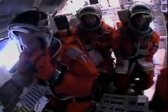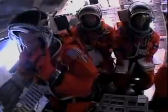7.5 minutes into the flight, Discovery's main engines soon will be throttled down to limit the stress on the shuttle and its 7 crew members to that of 3 times the effective gravity.